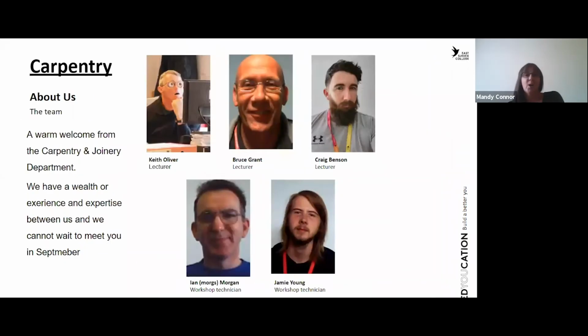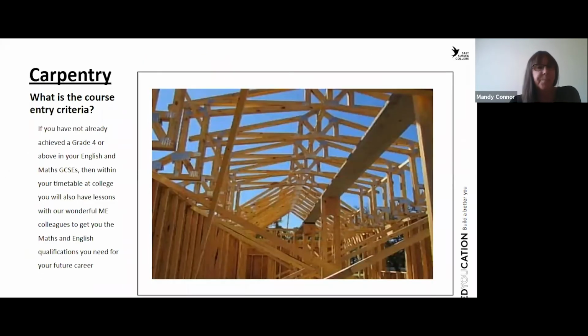So moving on to carpentry. Again, Keith, fantastic sense of humour. Bruce and Craig are all of our tutors. And then we have Ian and Jamie, who are our workshop technicians. And between them, again, they have a wealth of experience and they are more than happy to support you with all of your requirements and all of your needs.